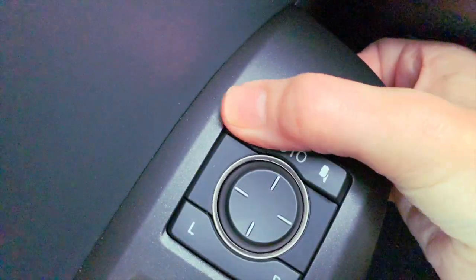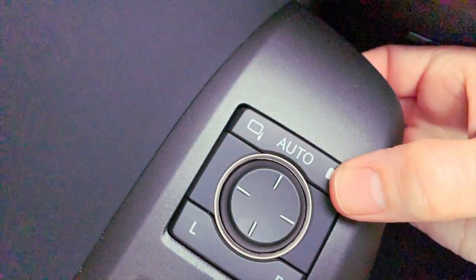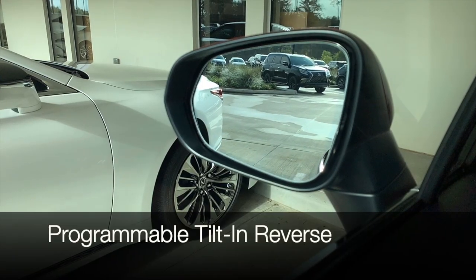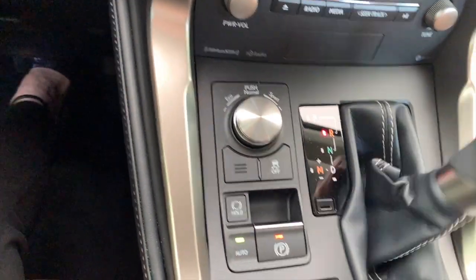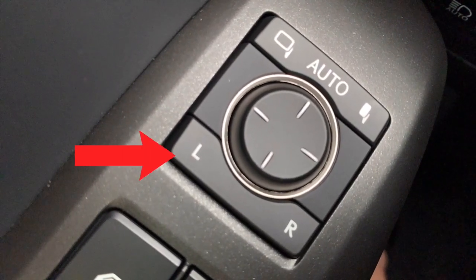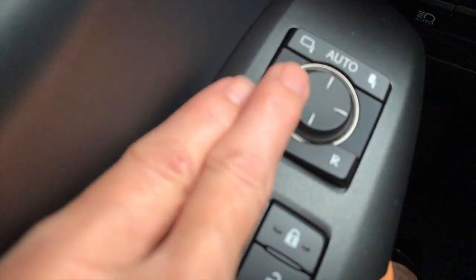Instead of pushing all the way down to the left, just do a soft click so that it's in the neutral position. That will open your mirrors and turn on auto simultaneously. To program the angle of tilt while the vehicle is in reverse, apply the brake, shift into reverse, and keep the brake applied. Make your adjustments by selecting L for left and using the touchpad, and then R for right and using the touchpad.